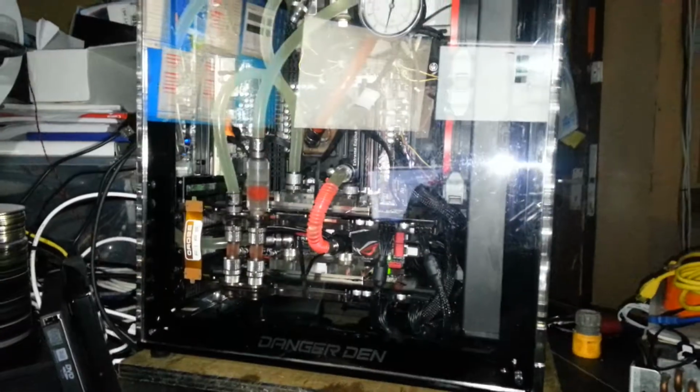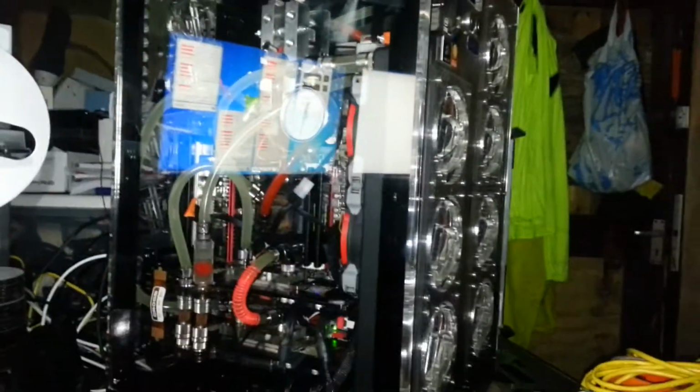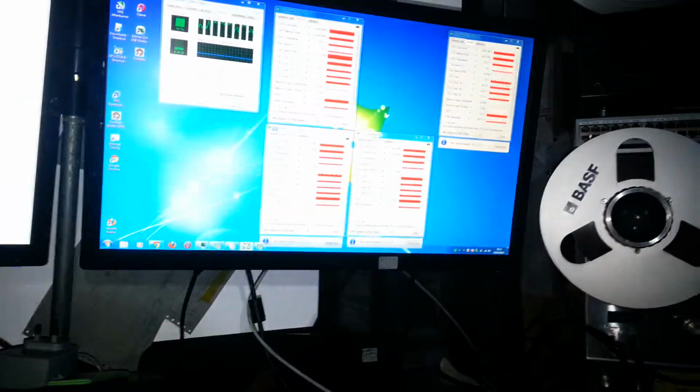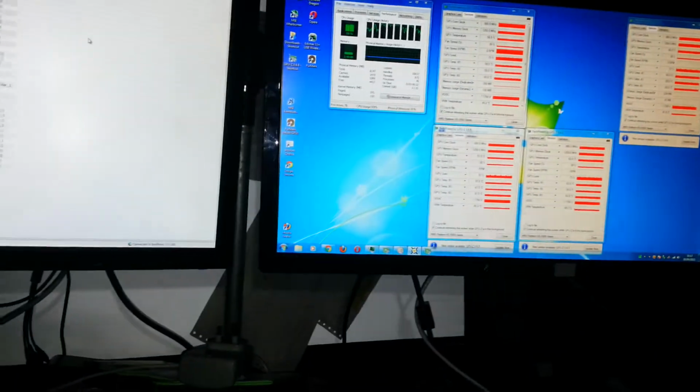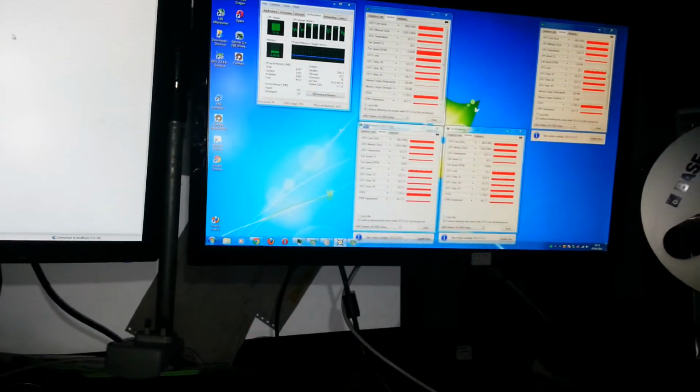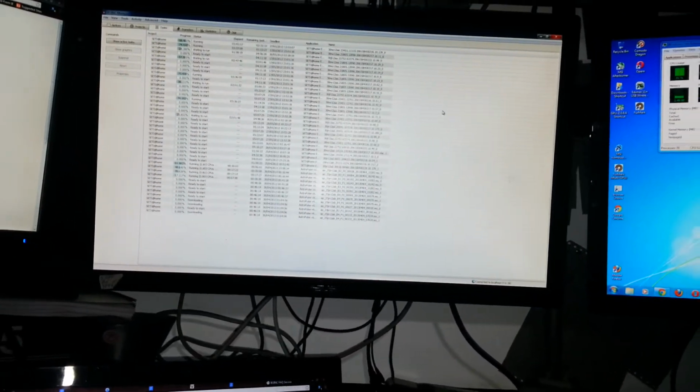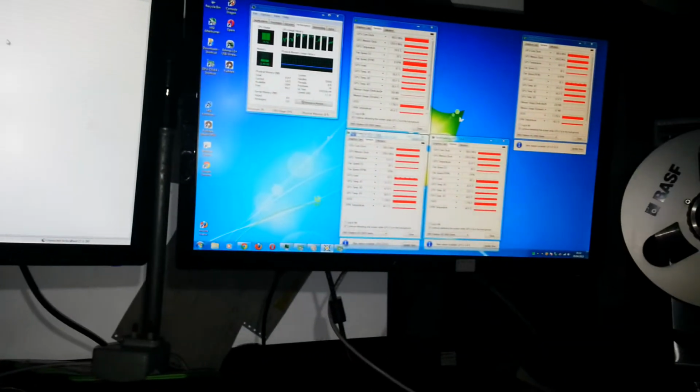What's happening? Yeah, I got this rig running, and I'm using SETI, which is search for extraterrestrial intelligence. If you want to lend your rig to them, you can let them crunch away, because I've got the two HD 6990s.